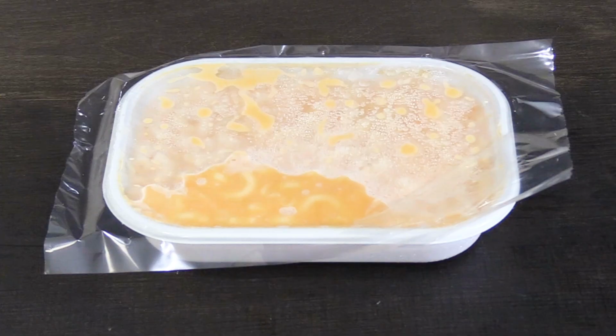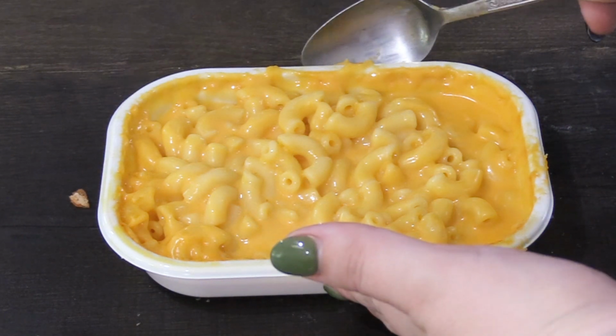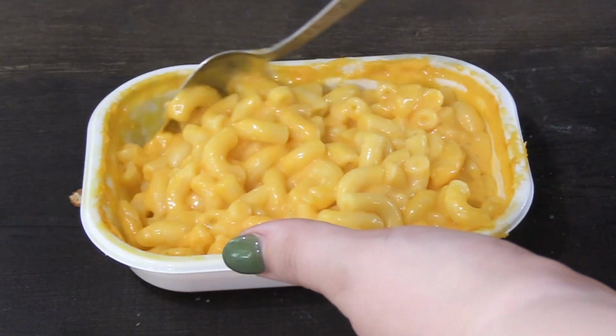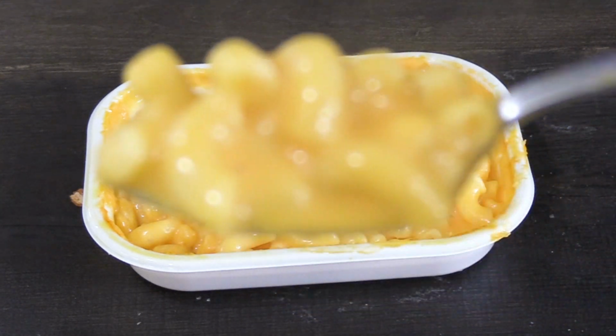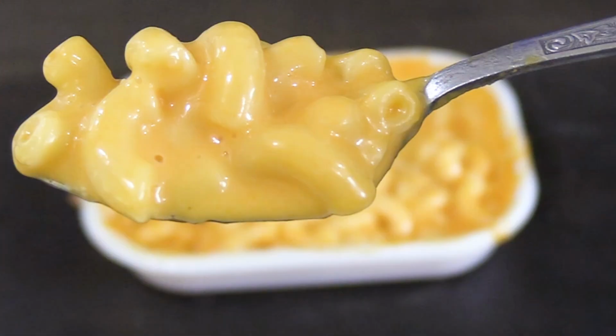Here's our Stouffer's macaroni and cheese right out of the freezer and right out of the box. And now we're going to cook it according to the directions on the box. Here's our Stouffer's macaroni and cheese after microwaving on high for a total of 6 minutes. Right off the bat, this looks so much better and creamier and cheesier than all the other previous macaroni and cheeses. So after giving it a mix, we scooped up a big spoonful, shoved it into the old pie hole, and down the gullet it went.